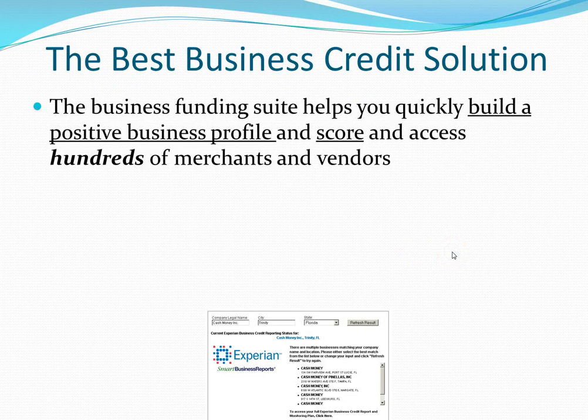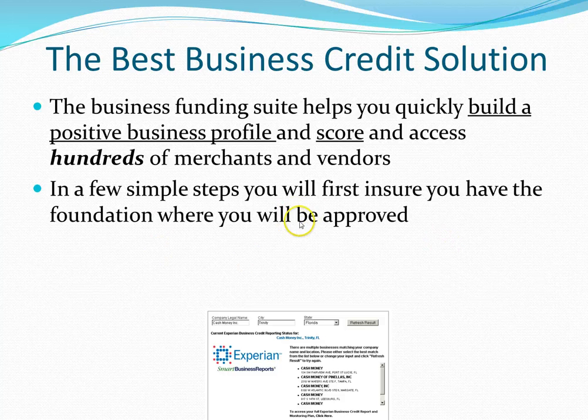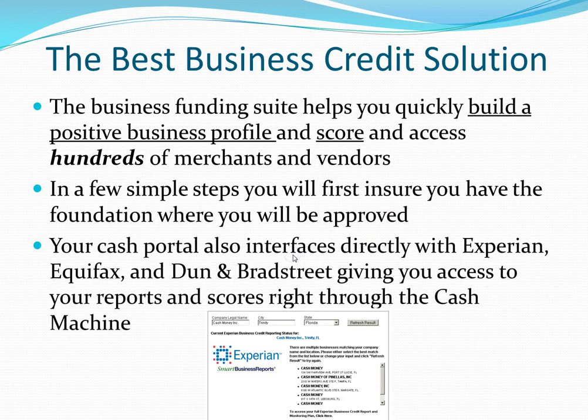Now, we do have another solution for you, and it's called the Business Funding Suite. Through the Business Funding Suite, you can quickly build a positive business credit profile and score and access hundreds of merchants and vendors. That's what the Business Funding Suite does. We have access to a funding suite which simplifies all this for you. It teaches you exactly, and helps you meet, the criteria you're going to need to meet before you apply, such as having a 411 listing, a website, and a physical address. It's going to help you monitor your business credit reports and scores and give you access to hundreds of merchants and vendors. So in a few simple initial steps, with us and through this funding suite, you're going to ensure that you have the foundation where you'll be approved.